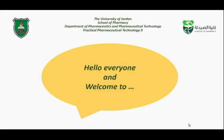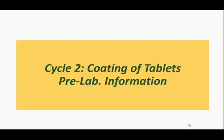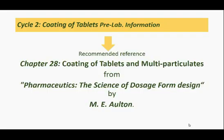This is an introduction to coating of tablets. My recommended reference for this material is Chapter 28, Coating of Tablets and Multiparticulates from your textbook Pharmaceutics, The Science of Dosage Form Design by Aulton.